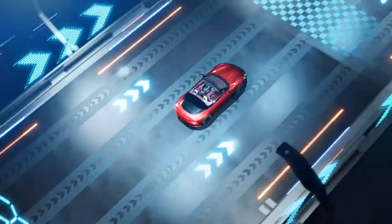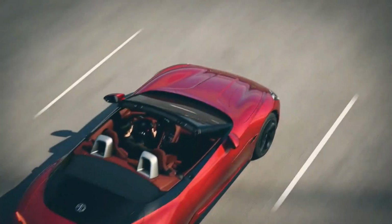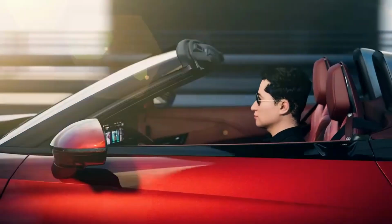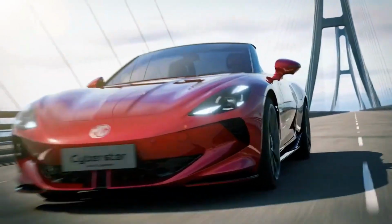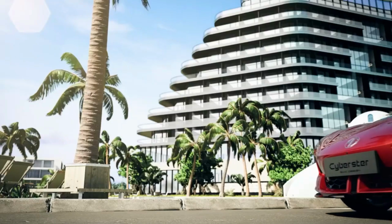The Cyberster should ride on the Nebula platform, which is currently used by the MG4 hatchback. This means that there should be the option for either a 64 kilowatt hour battery pack or a 77 kilowatt hour battery pack, and both will support up to 800 volt charging.